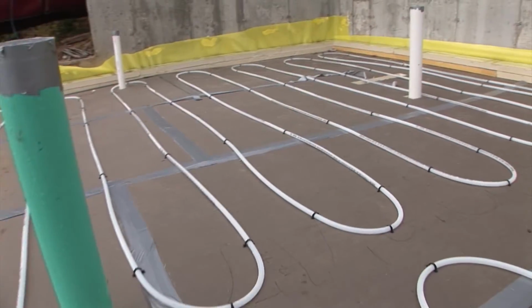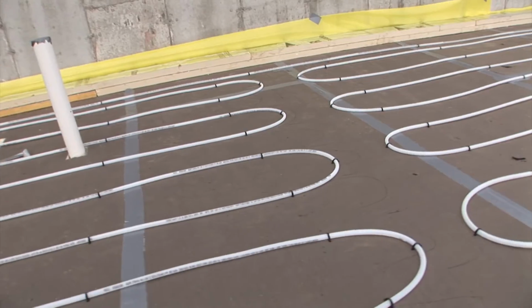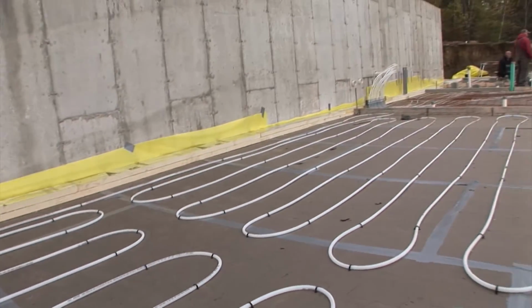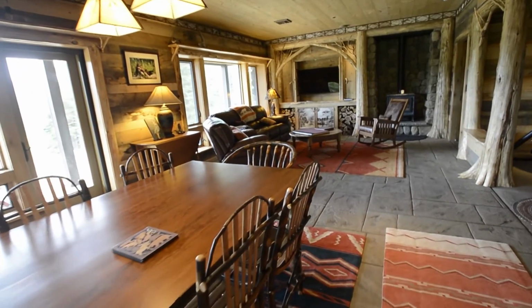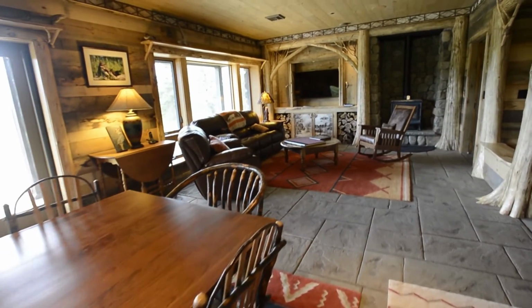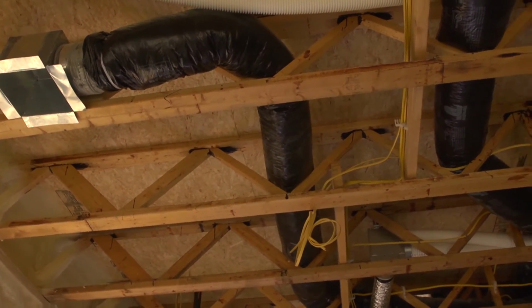This project here is kind of a combined system where we're going to be heating the lower floor with hot water, and that's what all the pipes are behind me. That's a distribution system called in-floor heating. And then we're going to heat the second floor with air, with a ducted system.